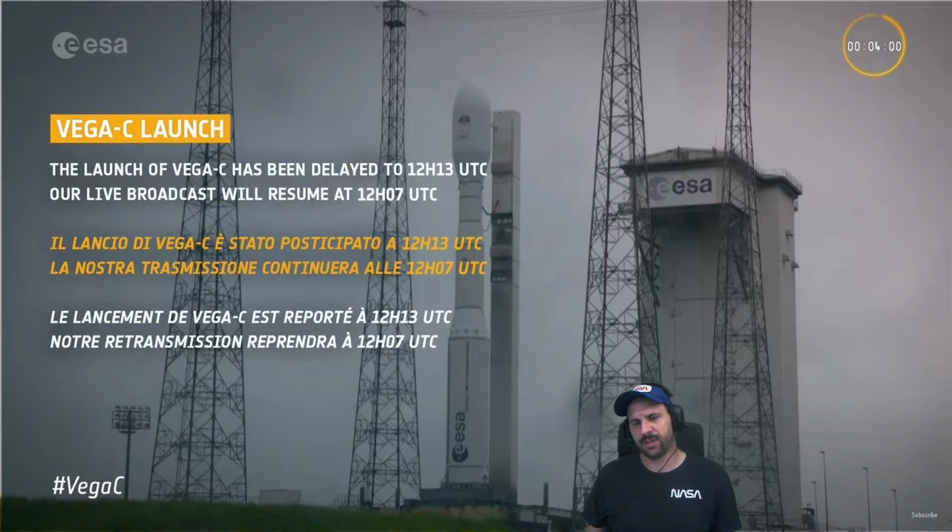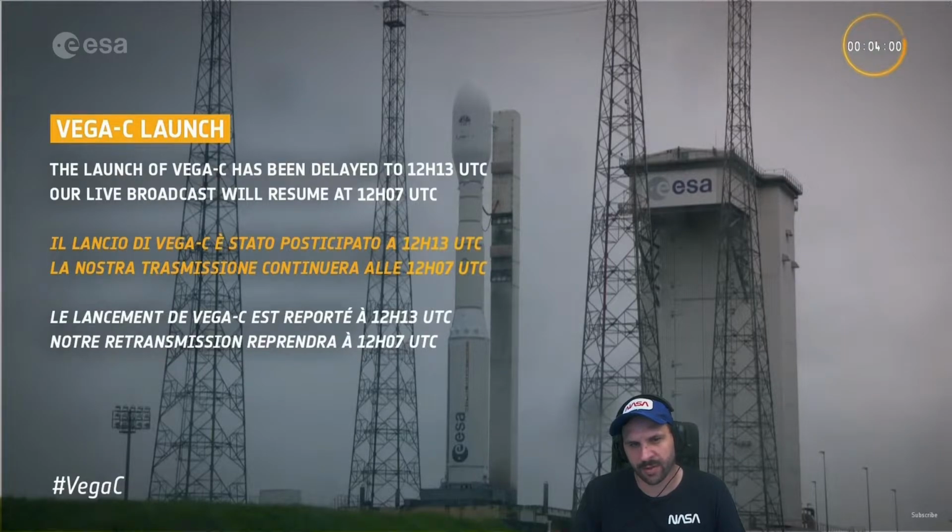But how long is the launch window? I'm not 100% on that one, but since it's going to a higher orbit, this thing's going out to medium Earth orbit, not low Earth orbit or high Earth orbit. It's going to MEO. We should have a little bit of a longer launch window.